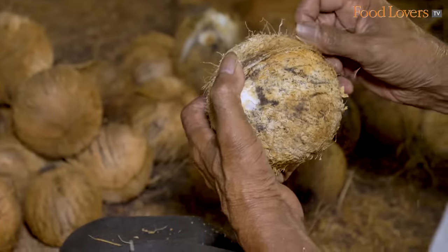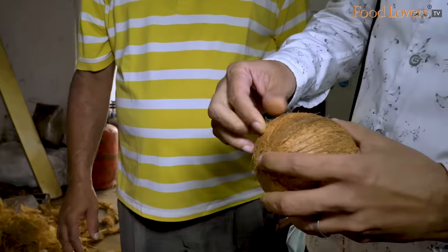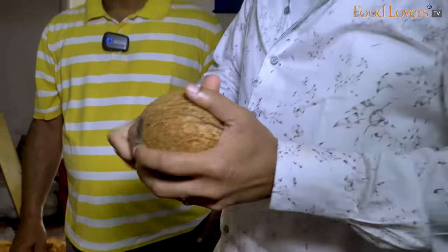The attention to detail. So he says when we peel the outer husk, we also want to make sure that we get rid of all these fibers. So that when you are grinding the coconut, in that coconut flesh, none of this falls in. Because if that falls in, that finds its way into the chutney.